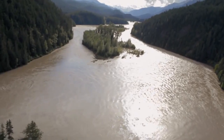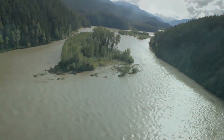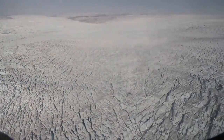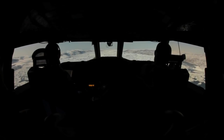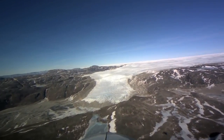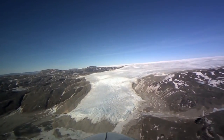There is still uncertainty about how much these changes affected sea levels. Estimates range from 5 to 9 meters, levels that would be catastrophic today. That's one reason scientists today are intensively monitoring Earth's frozen zones, including the ice sheet that covers Greenland.